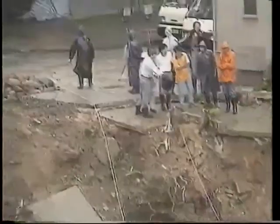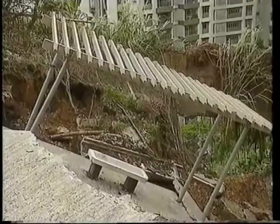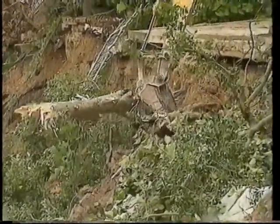The Housing Department declined to comment. And the final technical report on this fatal landslide, released early this month, did not address the question of responsibility.